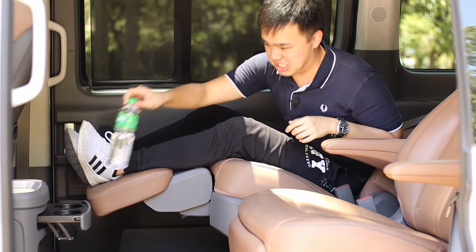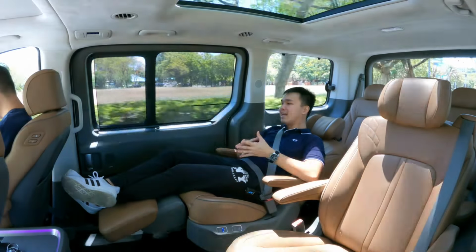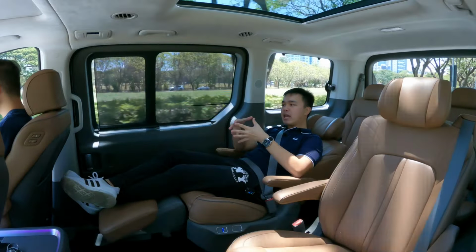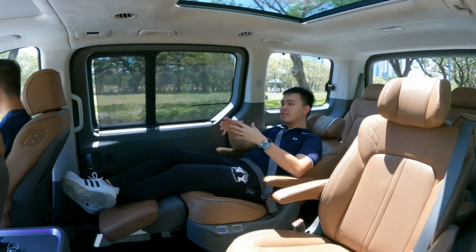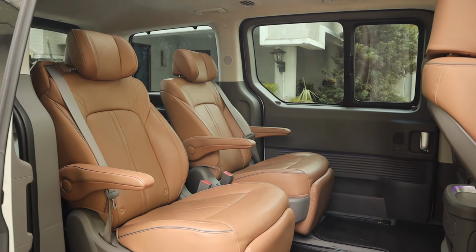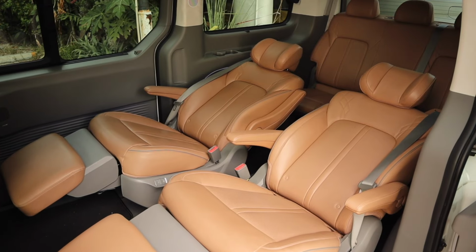Now for the ride of the Staria, it's definitely not as cushy as what you would get with a Toyota Hiace. It's a little bit on the slightly firm side, but I will liken the riding experience right here to a business class seat on a modern cabin. Let's say Singapore Airlines business class cabin. It's a little bit more ergonomic. The seats, they feel a lot more modern. You get a lot of tech right here.